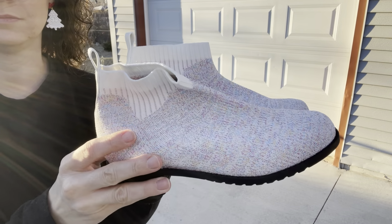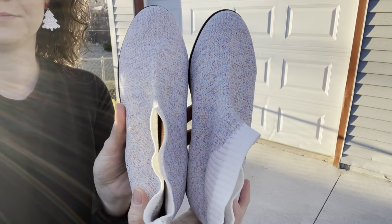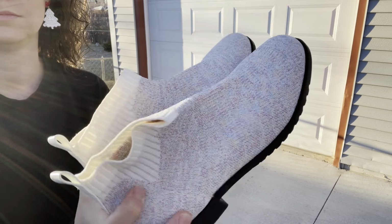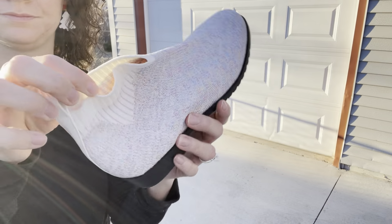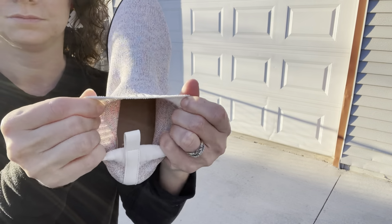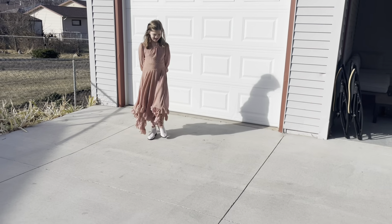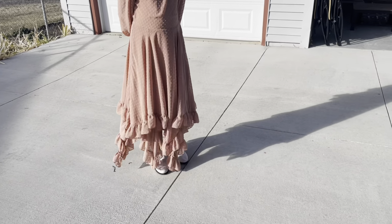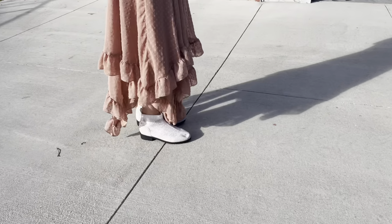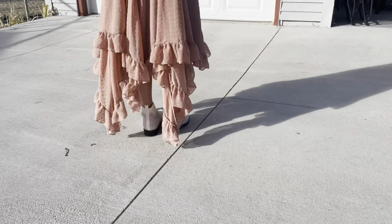These girls' Chelsea boots are made out of a beautiful knit material. They are super soft and comfortable, and as you can see, the colors are just amazing. The top is white, and there are beautiful colored threads running throughout the rest of the shoe. These beautiful shoes will go with any outfit that your little girl is wearing. They can be dressed up with a fancy outfit, but they can also be worn casual because of the style.